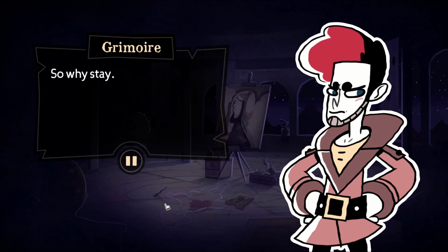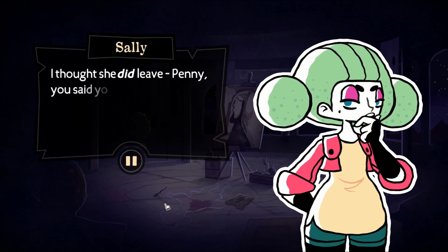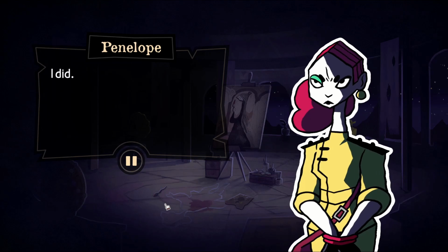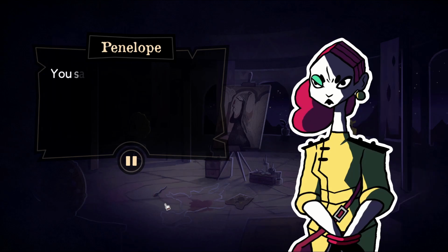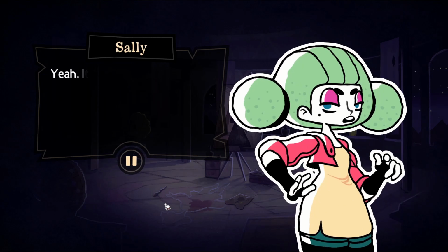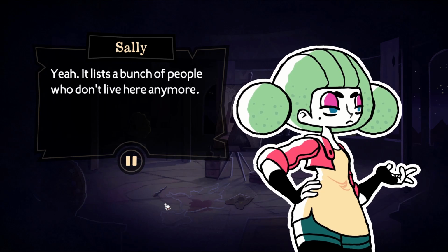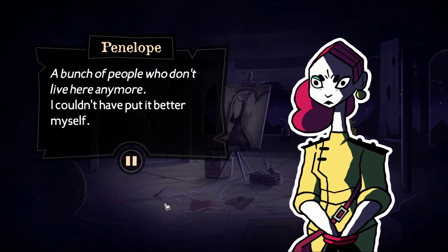So why stay? Why not just leave? I thought she did leave. Penny, you said you traveled, didn't you? I did. Many times I've walked away. It did not help me. You saw the family tree hanging in the grand hall, did you not? Yeah, it lists a bunch of people who don't live here anymore. A bunch of people who don't live here anymore. I couldn't have put it better myself.